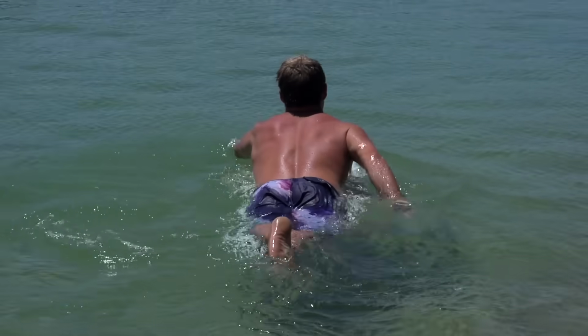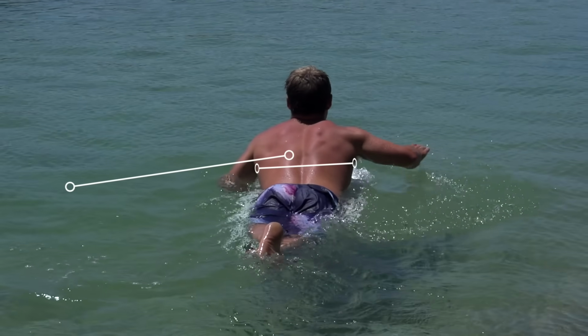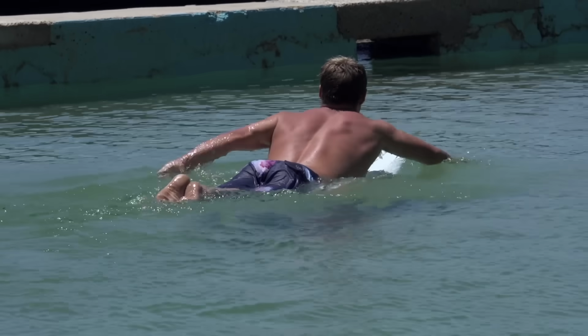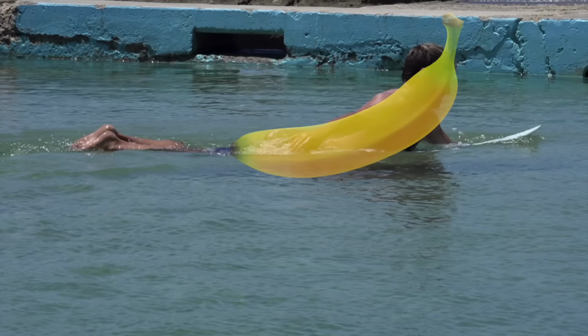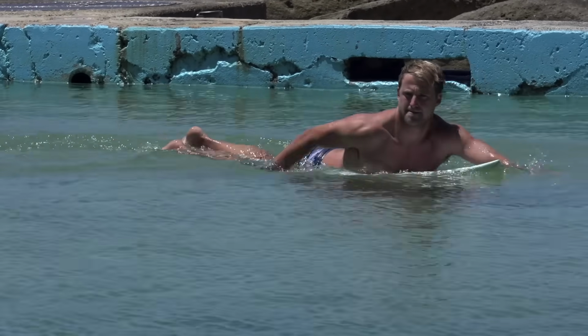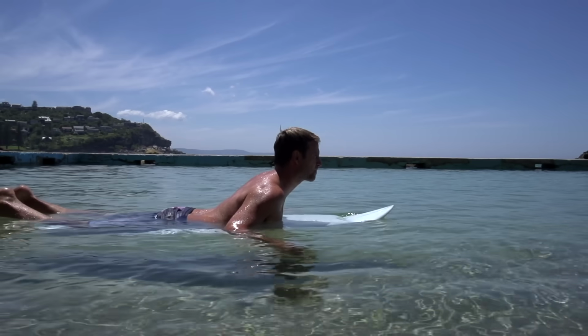But it also comes down to the strength of the back and the lats. Work on your paddling by focusing on activating the middle back muscle so your body becomes a banana. The infamous activated banana. As soon as you start paddling from here and you develop the strength to be able to do it the whole session, that's when you'll feel a huge boost in confidence in catching waves.